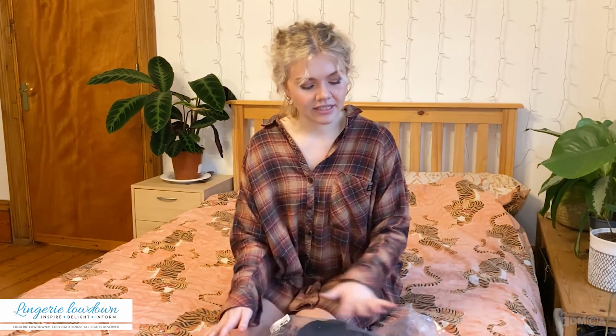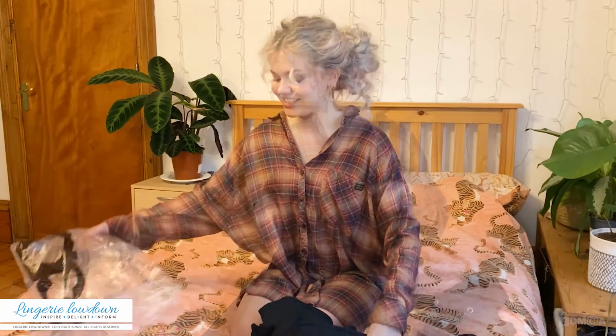So this product comes from 90% recycled plastic. So I'm quite interested to see what the material is going to feel like, if it's still going to feel nice and soft and comfortable as you'd want a lounge set to feel, or if it's maybe a bit rougher. So that's something that I'm interested in. It just comes in this kind of plain-ish plastic slip with the ASOS logo on the top. So I'm going to open this up, get these out.